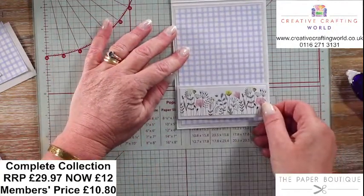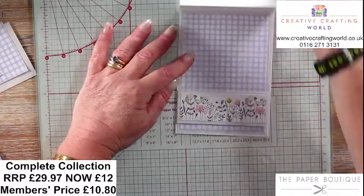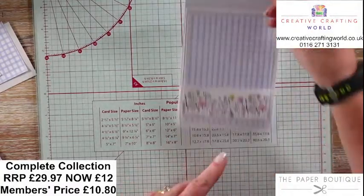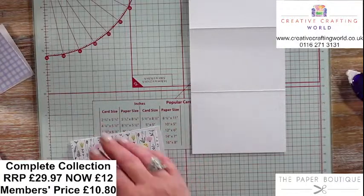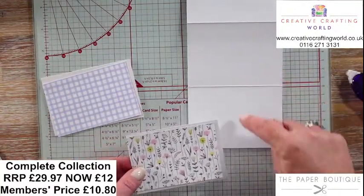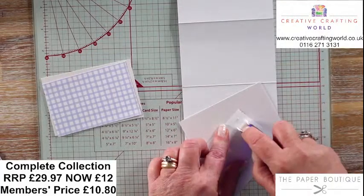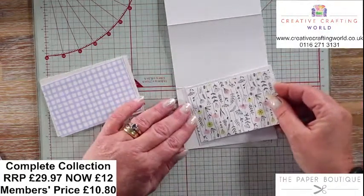Right, there we go. So that is going to make the stopper for when the cards sit in like that. So just a bit of 3D foam. That's that lovely border again. You can see a theme developing here, can't you? And then I've got some of the pattern papers, and I've done them slightly differently. Normally I'd do these two the same, but I thought, do you know what? I'm going to do them a bit different because this will match that border that's inside.